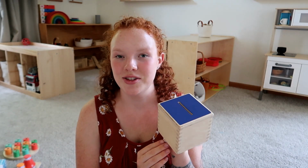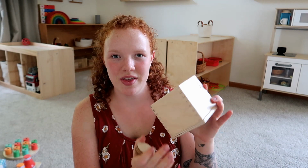Number four is this coin box. This is the older version. They have a newer version now, but I'm pretty sure it's mostly the same thing. I was actually thinking about ordering the newer kit that has this age range, the 1-year-old age range, because they have some new things since release that I want to try out. So this is the older style coin box, just in case there's any differences, but the bottom just comes off magnetically and it comes with wooden coins.